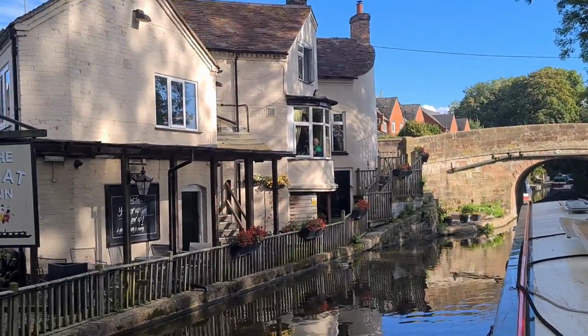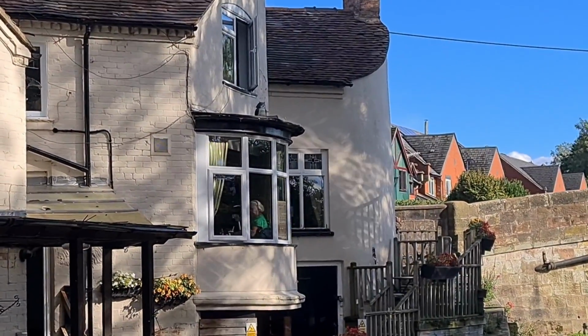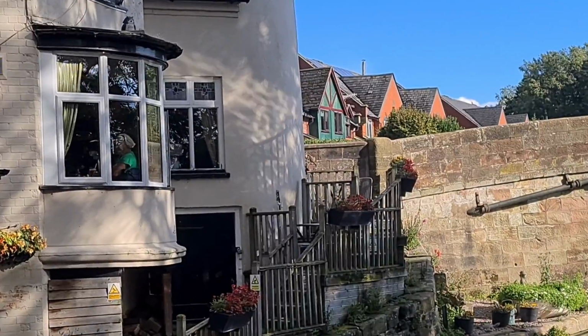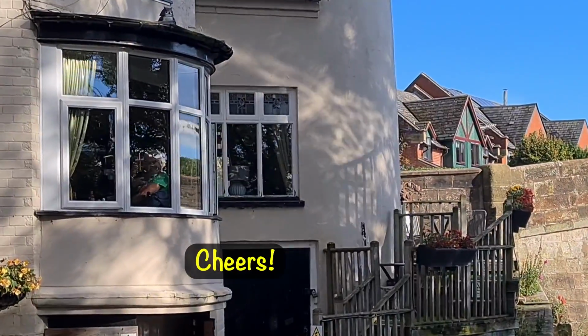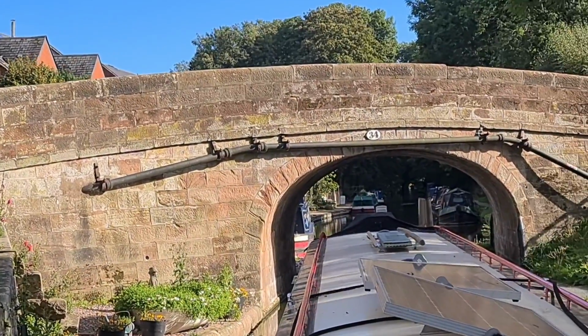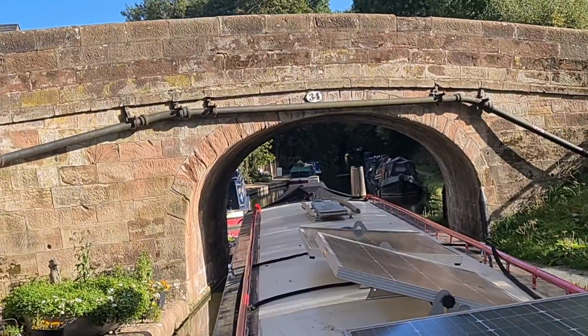Right, there's the pub, and there's the window, and it seems to be doing well because there's someone sitting out the window enjoying the view of the canal and holding her glass up to me. There she goes again. Well, it's nice to know the pub survived anyway.